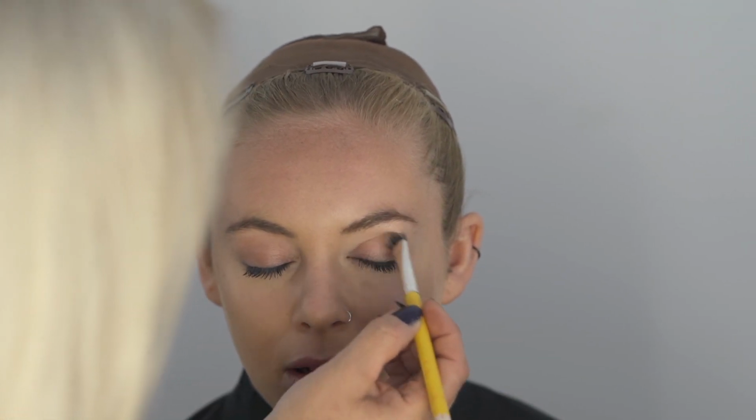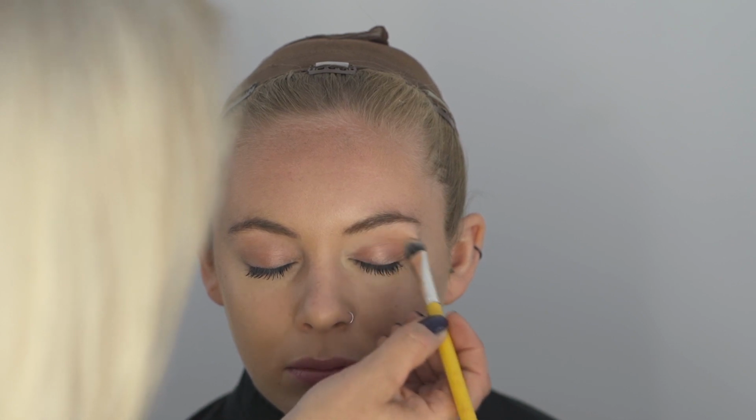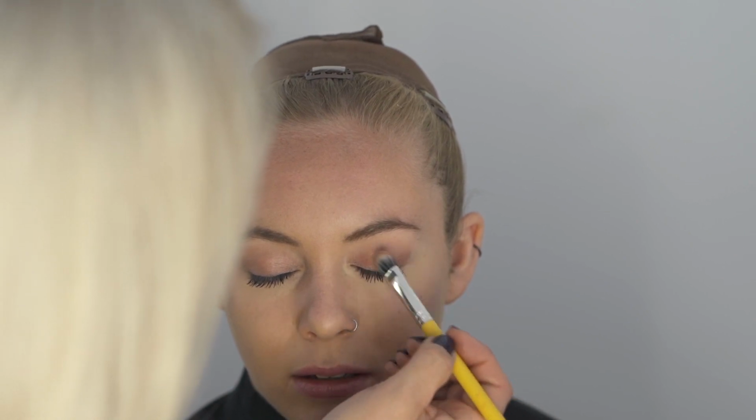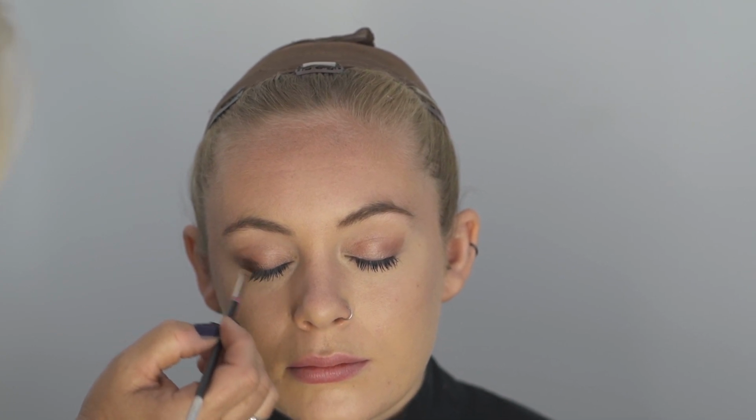So for the second look, I've kept the foundation from look one and taken off the blue eyeshadow, and I'm now adding a tawny brown cream eyeshadow, blending it all over the lid. So the next step is I'm just using a little bit of dark brown eyeshadow, and I'm winging it out on the outer corner of the eye and just blending it into the socket line.